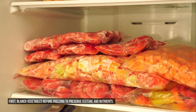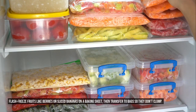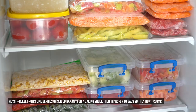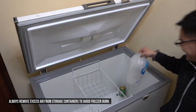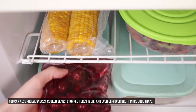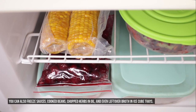First, blanch vegetables before freezing to preserve texture and nutrients. Flash freeze fruits like berries or sliced bananas on a baking sheet, then transfer to bags so they don't clump. Always remove excess air from storage containers to avoid freezer burn. You can also freeze sauces, cooked beans, chopped herbs in oil, and even leftover broth in ice cube trays.